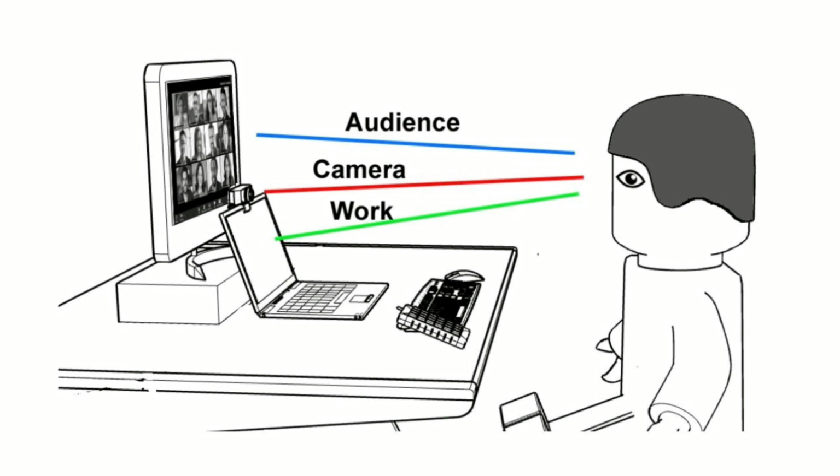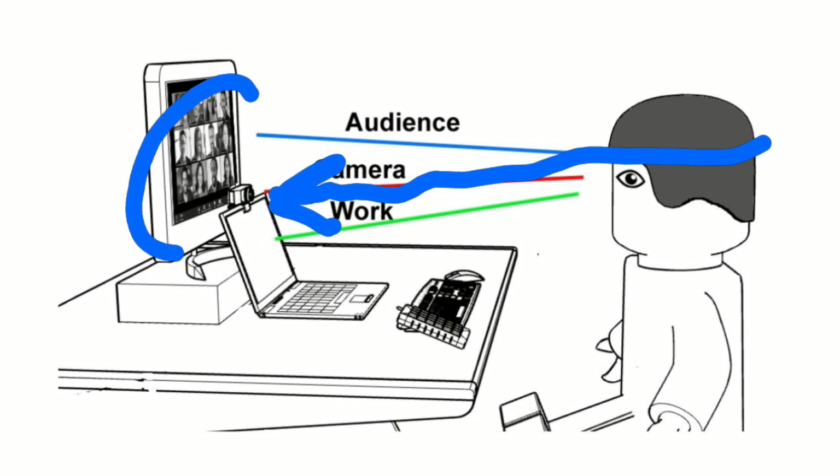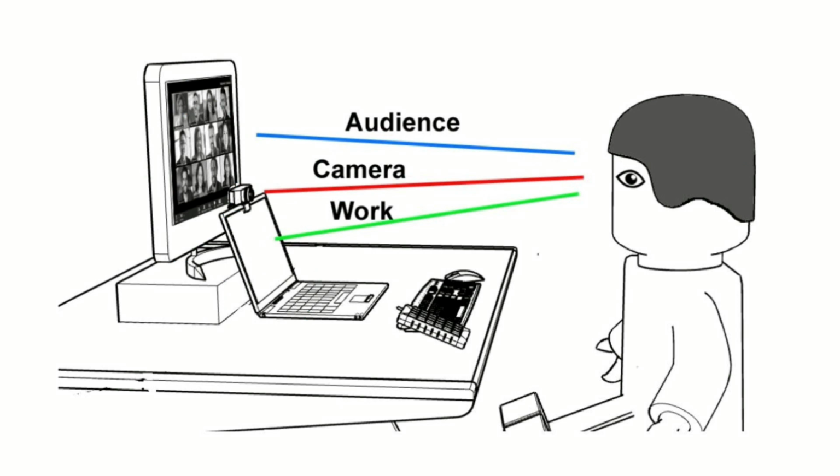Thank you, Michael. Michael's got my touchscreen here. And you can have the camera right in the middle there. So your audience or your classroom of students is easily viewable. Your work is below down here, and your camera stays at eye level, so the students feel like you're looking at them.